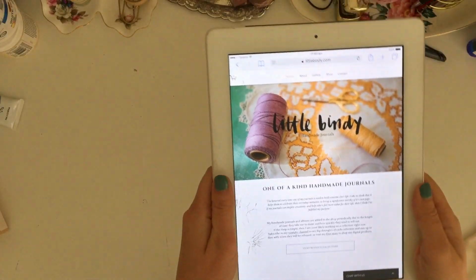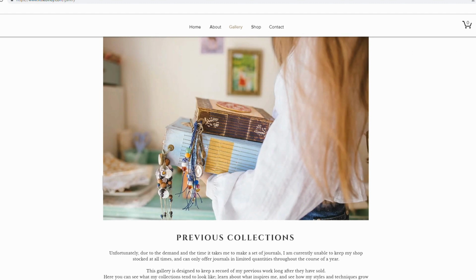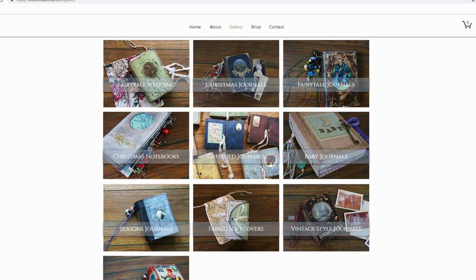So because I don't always have things available, like physical products available on my site, I also wanted to have another page here on my website that was a gallery, so that basically if I don't have anything for sale, you can still see what sort of things I've made in the past.